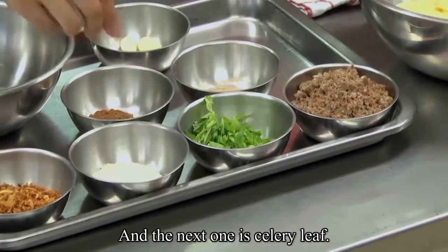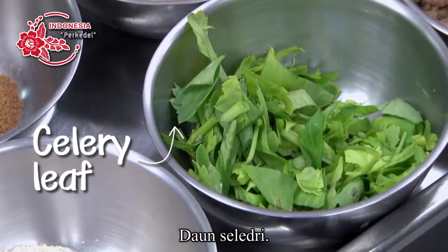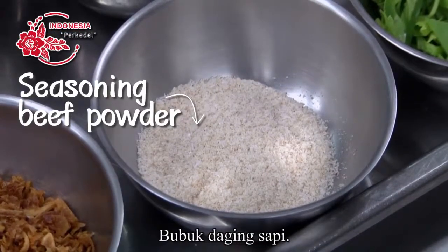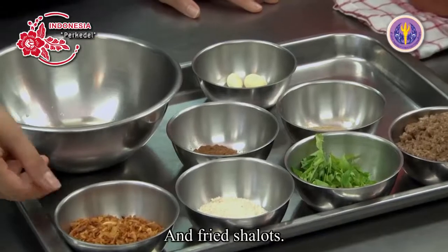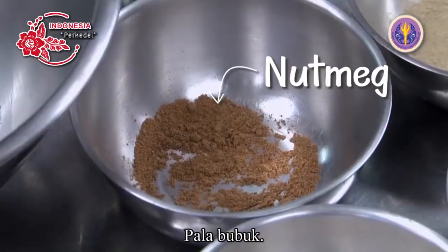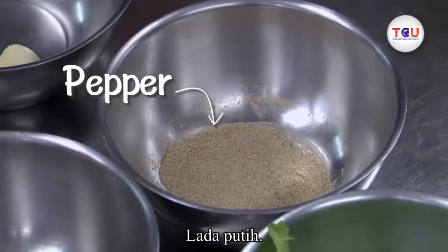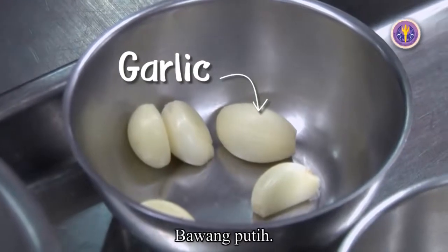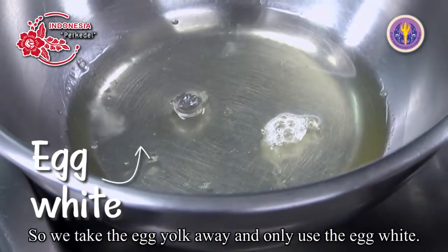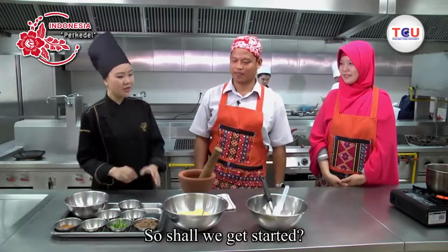Next is celery leaf, daun seledri. And this is the seasoning: beef powder, bumbu kaldu sapi, and fried shallots, bawang goreng. This one is nutmeg, pala bubuk, and white pepper, lada putih. Garlic, bawang putih. This one is egg white, putih telur. We take the egg yolk away and this will be the egg white. So shall we get started?